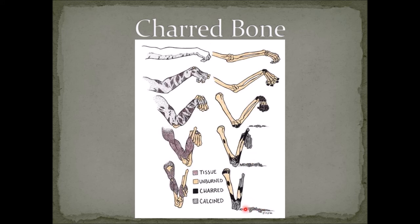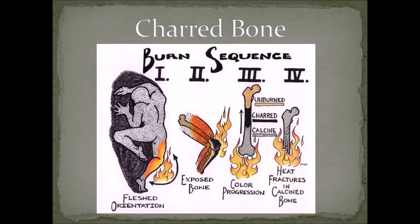Now the entire hand has fallen away, and we have a lot of exposed bone. Most of the larger muscles are starting to shrink and char. So now all of this would be charred. These bits would be well calcined by this point. So we can tell a lot by where the fire was according to how the bone burns. And we can tell how the bone burned by this color progression, right?